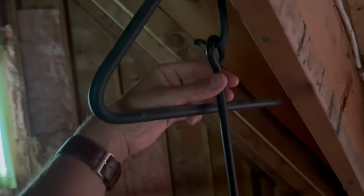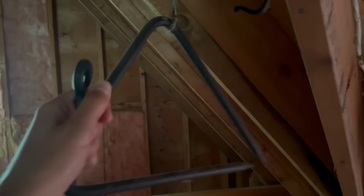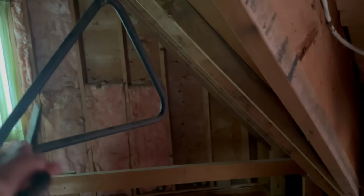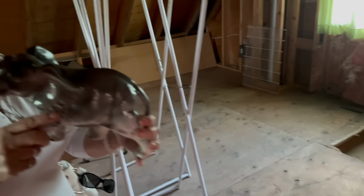Hey, look, Mom. That's a dinner bell? Yeah, look at that. Come and get it. Come and get it. Ready there to call somebody. Oh, yeah, I saw, and the trunk is up.